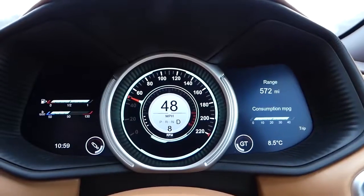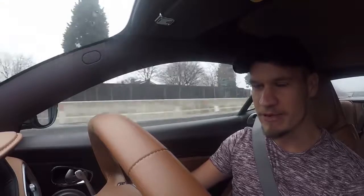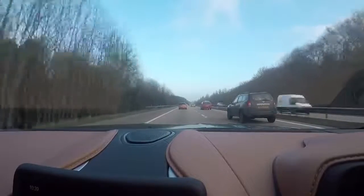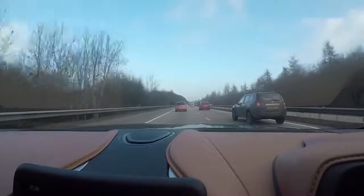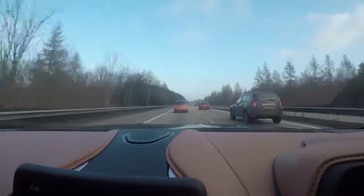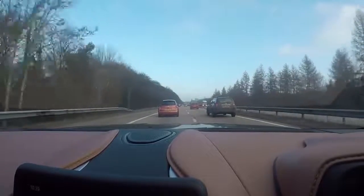My range crept to 572 miles out of an Aston Martin V12. That is unheard of. It is now slowly creeping back down. We're on 567 miles. It puts my BMW M3 to shame. It puts my AMG GTS to shame. Oh, here we go, 577. 577.